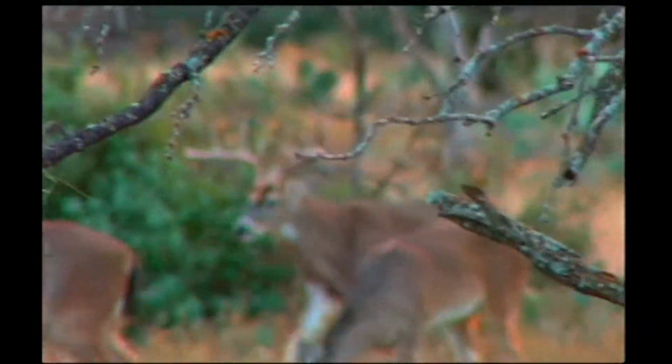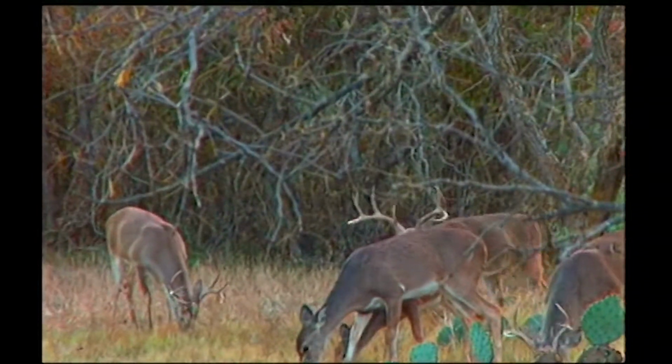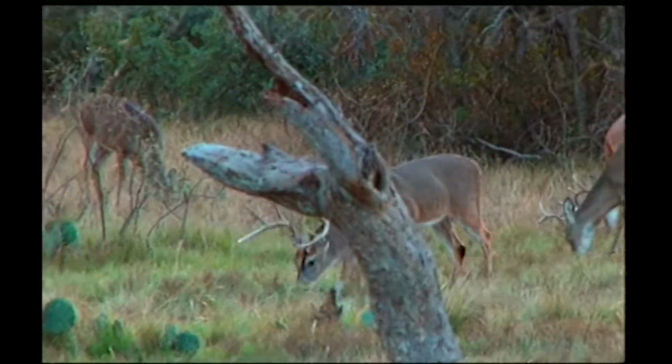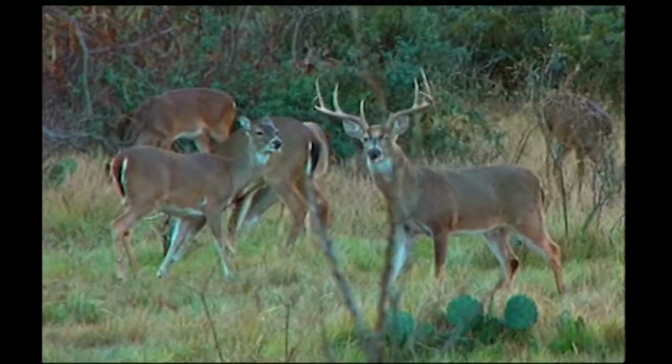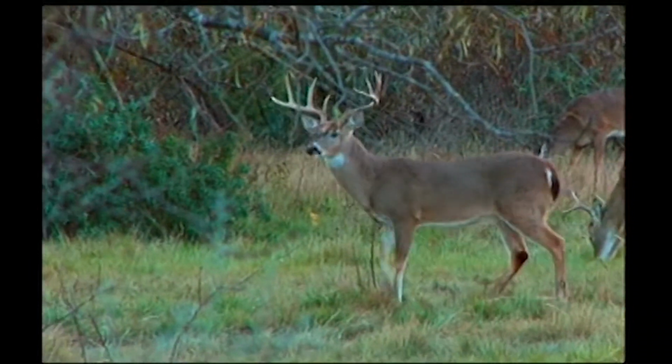He is working hard to the left. Are you on him? I think that deer's wider than we think it is, Mark. There's so many deer out there. He's going to have to get clear of all those deer. He's got something on his mind way down here to the left. All right, when he stops right there, I'm going to take him. Are you on that deer? Yeah. Kill him.